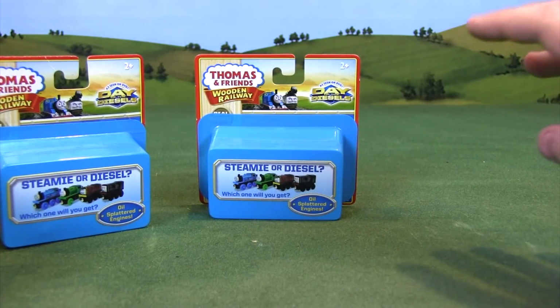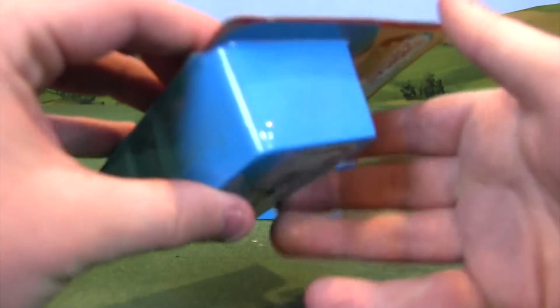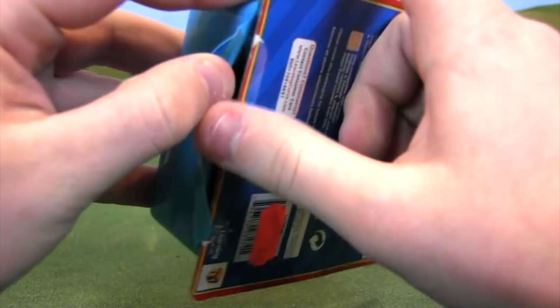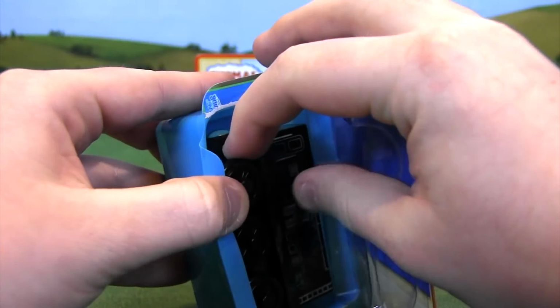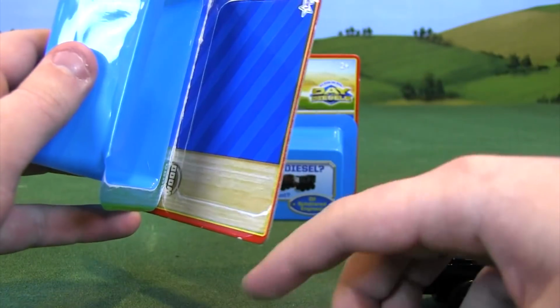And I think, I'm not really sure. I think I'll go here. I honestly don't know what order I put them in. I just made sure when I bought these and I put them away in a secure location, I made sure that I had 4 of each. So if that last box back there ends up being another Diesel, I'm going to be in big trouble.